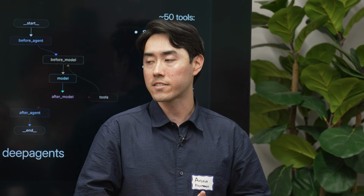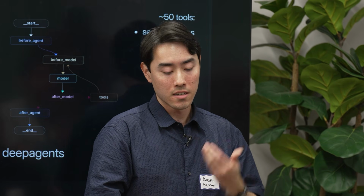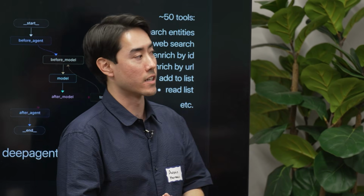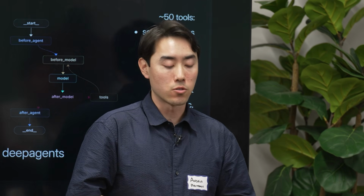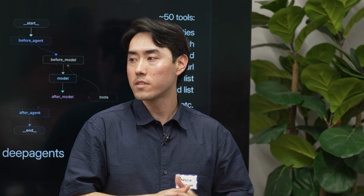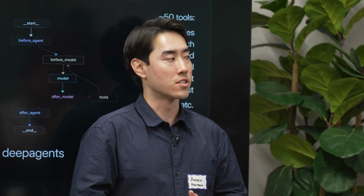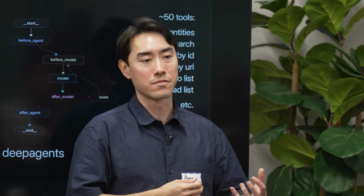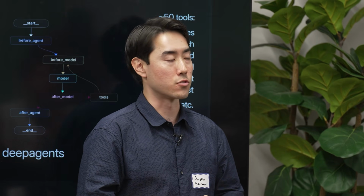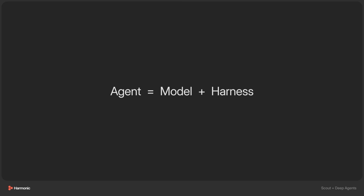a bunch of tools that connect into our ecosystem. So everything from searching entities, searching the web using Tavily, and then other stuff, enriching by ID, enriching by URL, as well as interfacing with the user CRM. They can add it to lists, manipulate lists, move things around. So we found that using frontier models and the harness, giving it a bunch of tools, even 50 tools, it's able to choose the right tool and execute really complicated, long composite tasks really well.